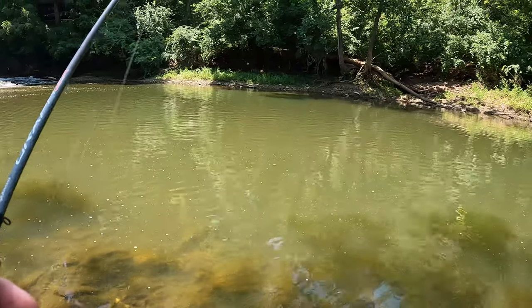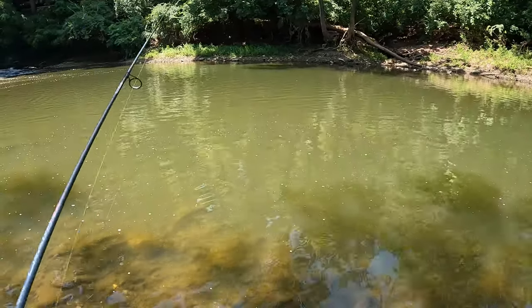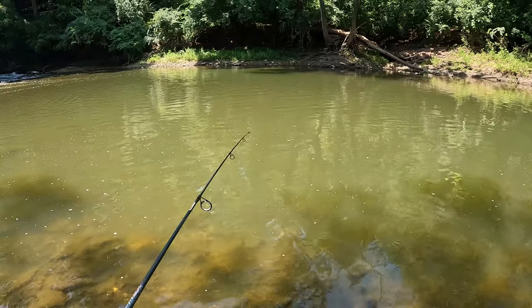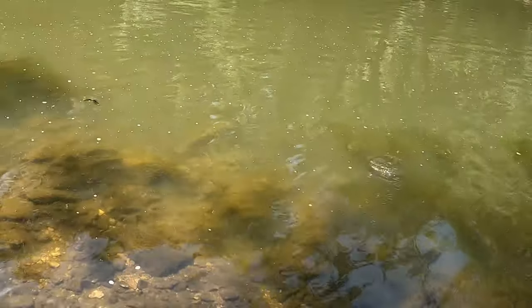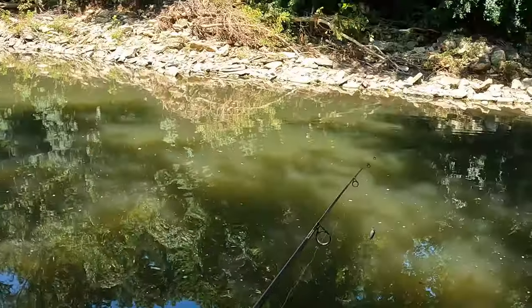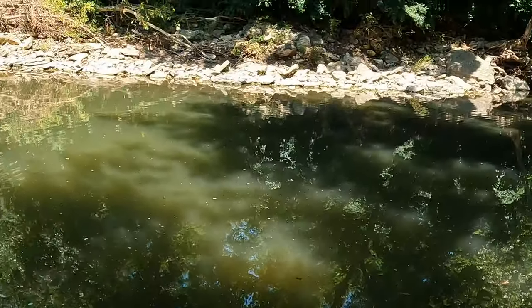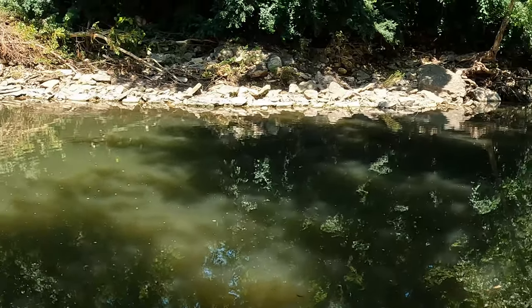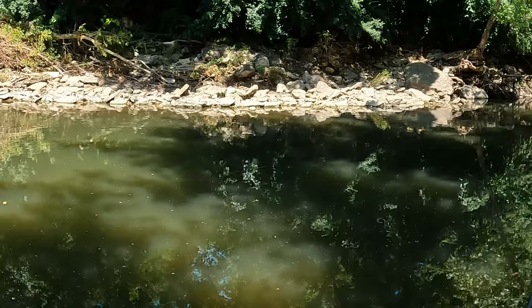I don't even know if there's any bass in this deal here, but I do see a lot of gar and sucker fish. I've tied on a couple of different things, oh, there's a bass. Oh my, that was a nice sized bass. Well, I found a jerkbait that works for gar. The problem is this is 4 pound test. I don't have a steel leader and they have teeth.